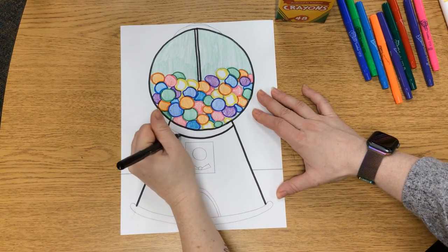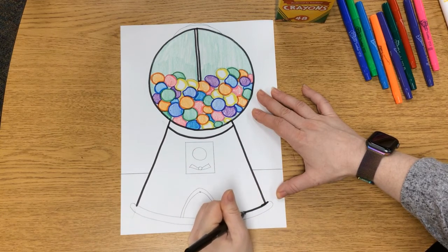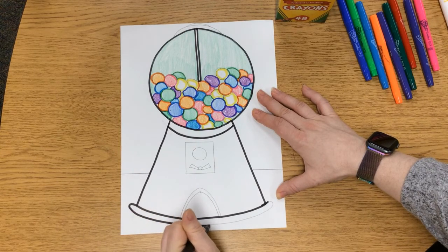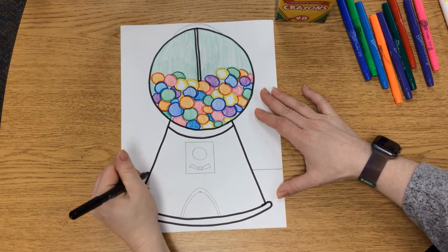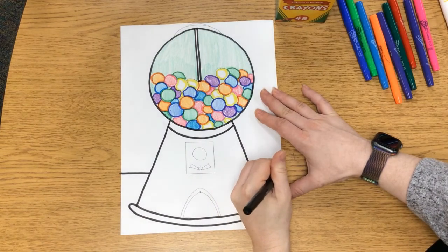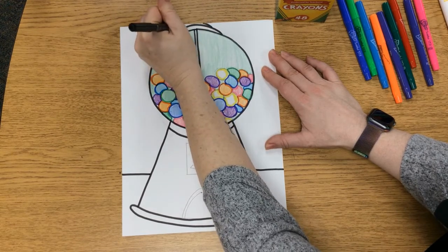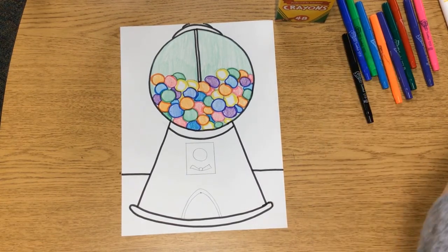So once you've done that first glass ball part and filled it in and colored it, I want you to take one of your markers, a darker color. It could be red, blue, black, purple, whatever you're feeling. And I want you to trace over your pencil lines. You don't need to use a ruler for this. Just try to, one hand holds your paper and the other hand just slowly goes around. This is a really good skill for you to practice too. So I'm going to show you.